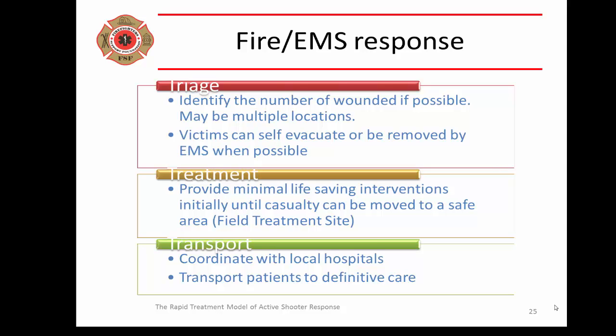And then they're going to begin going into these warm areas of the warm zone and finding patients, doing any immediate treatments that are necessary, having anyone who can self-evacuate that has not done so to do that very thing, get themselves out, and then begin to start taking these patients out of these areas and get them to the field treatment site. The initial triage is going to be very quickly.